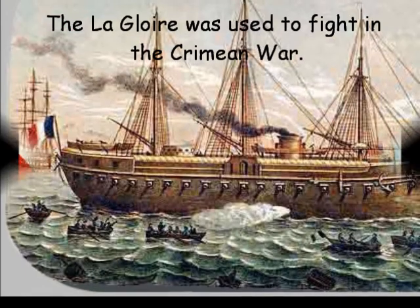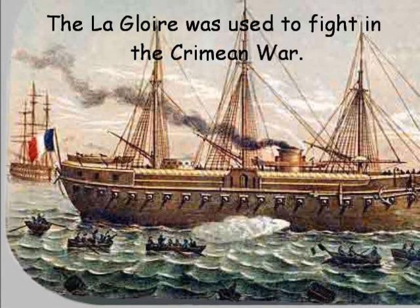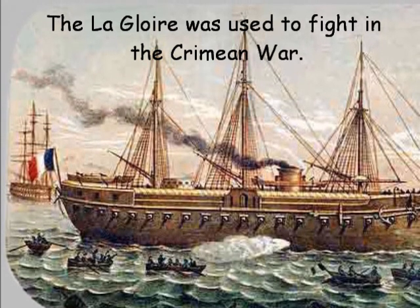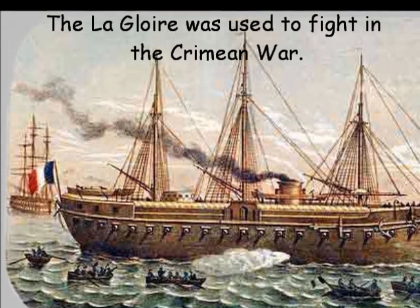It all started with the French ship La Gloire, which was the world's first ironclad battleship. Ironclads were steam-propelled warships protected by an iron-armored plate. The warships were used in the American Civil War to fight other ships and attack forces on land.